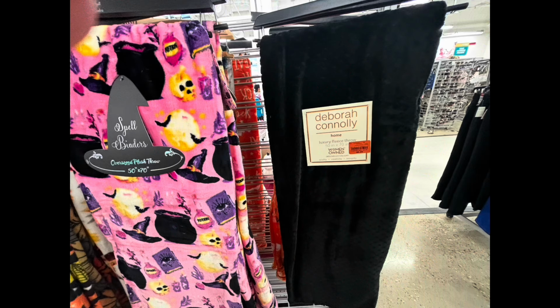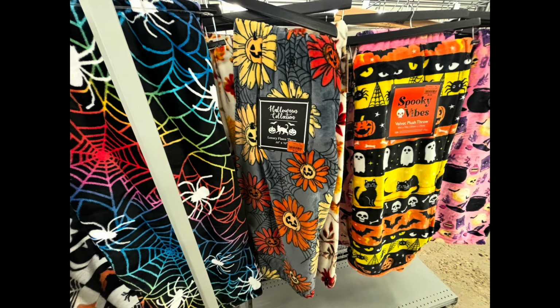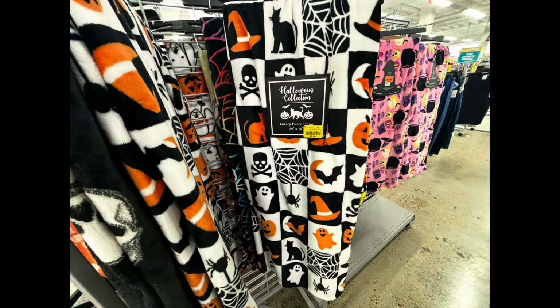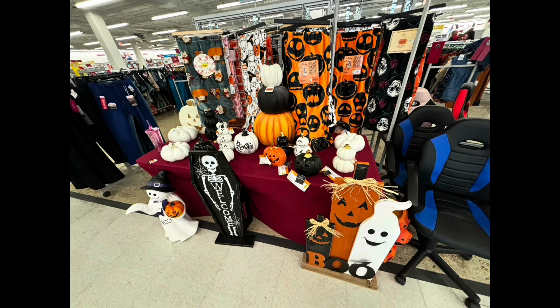and just so happened to find an entire display of blankets, much different ones than we've seen at TJ Maxx and Marshall's. So I went ahead and took pictures of as many of them as I could find. I was very tempted to get this rainbow colored spiderweb one. It kind of reminded me of fireworks. I ended up not getting anything from Burlington.